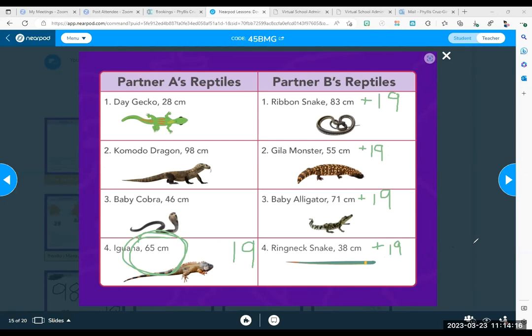The baby cobra. So number 4? Think it's number 4? No? You think it's baby cobra, 46? Yes. Okay. She picked 2 from the same column. Okay, that's cool. So he thinks that if we add 46 plus 19, it will total up to 65. Let's try it. 46 plus 19. Okay, I can do that. 9, 6, 5. And then 4, 5, 6, 65.